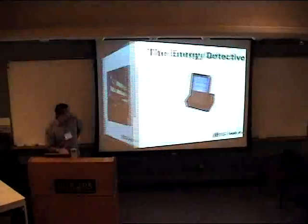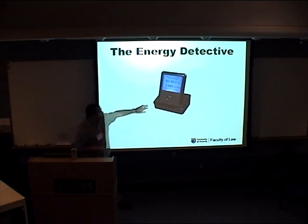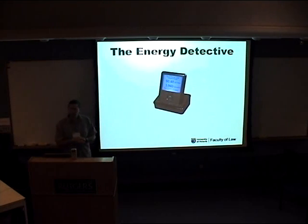But there are devices out like this called the Energy Detective. This is a home version, but they're coming out with institutional versions that you can hook up to your electrical system so that you can read in real time how much electricity is being used in the building or on a particular circuit breaker box, depending on how it's been set up. And it's not that hard to set up. We have one of these in our home. It sits in the kitchen there, and we can see exactly how much power is being used in our home at a particular point in time.